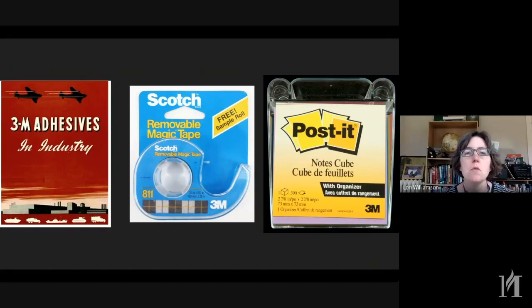So this is some more 3M products. The one on the left, the 3M Adhesives in Industry. I love this. This is an advertising piece right after World War II. They were able, as a company, to really contribute to the war effort in World War II, and a lot of their later products came from that.